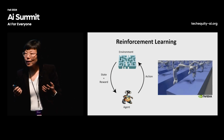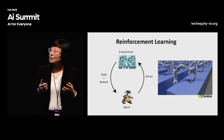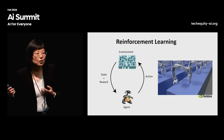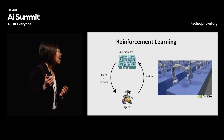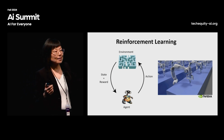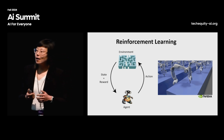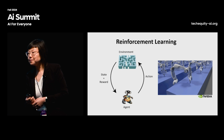One cool thing about RL is that you can set up the environment in simulation and parallelize this trial and error process. And so learning can be immensely accelerated.